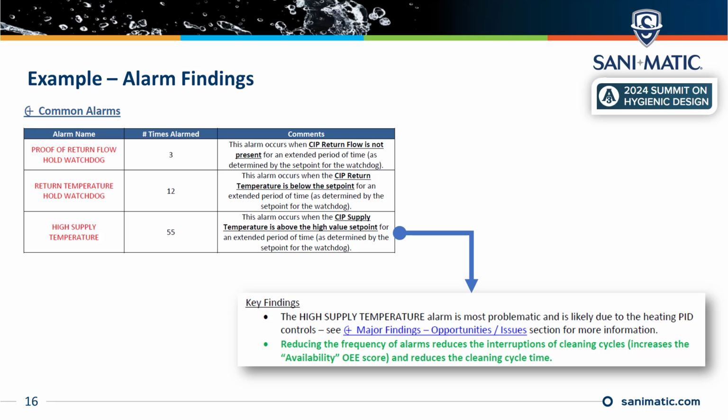There's a proof of return flow hold watchdog, a return temp hold watchdog, and a high supply temp. So a lot of you are like, what's going on with all these? These are weird alarms, right? So return flow, if you're familiar with CIP, when the flow's coming back, whether it's a tank circuit or a line circuit, you want to make sure that that water or that CIP chemical solution is coming back. So without that, it alarms after a certain set point. So this only happened 3 times over, say, a 6-month period. So it might just be kind of a nuisance thing.